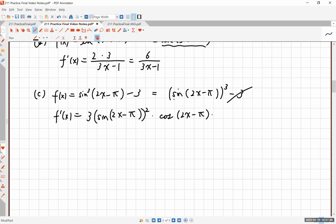But again, because this is a composition of more than one function, you have to apply the chain rule inside of this chain rule, right? And so you have to take the derivative of that, which is 2. Now, again, I would suggest that you simplify this to 6, and then you have sine of 2x minus pi, and of course there's a square here, and then cosine of 2x minus pi. And that is your answer.